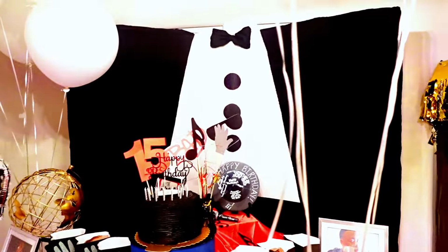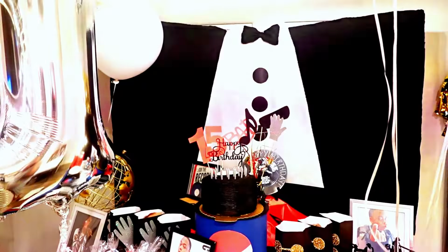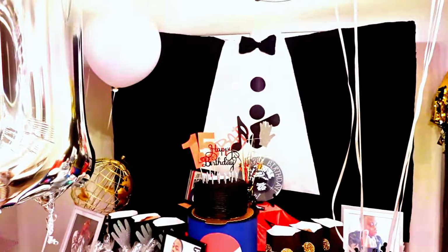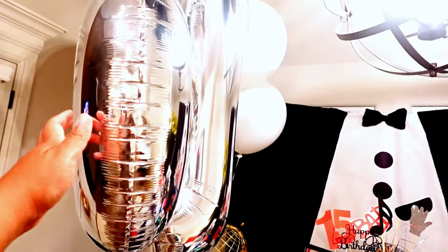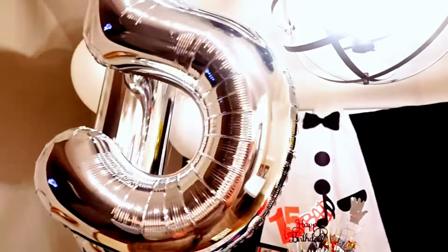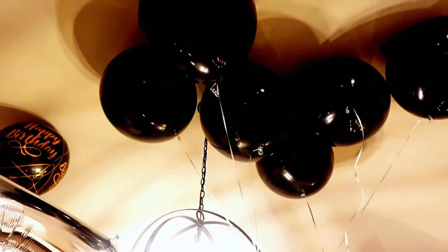And y'all, for the grand finale, look at this, y'all. This is a background drop that I actually made out of a cardboard box. This is in the fashion of his Off the Wall album. This is what he wore. So yes, y'all, this added the perfect touch to the background, and it just looks so cool. And I love it, y'all.